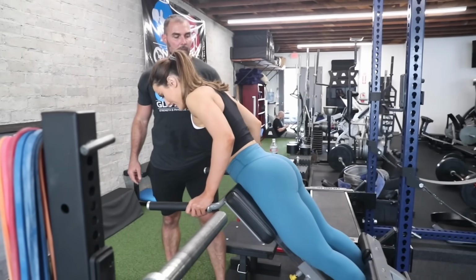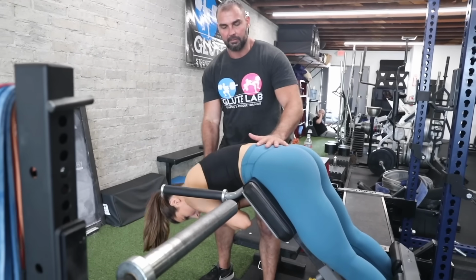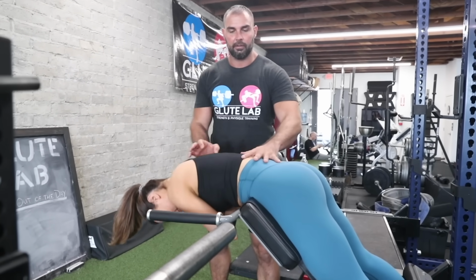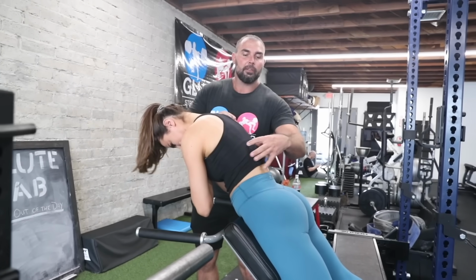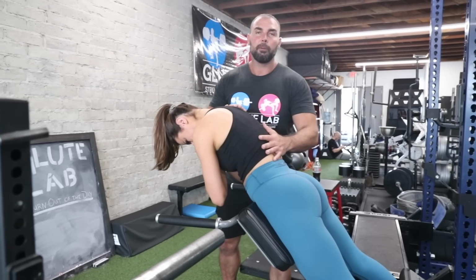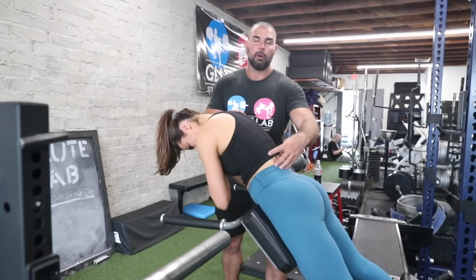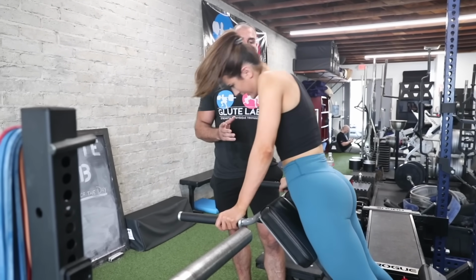So let's put this up way too high. You have to round and then come up and extend and try to actually target this. So see, this is flexed. Now it's hyperextended. Here you're working the erectors dynamically, but most people don't do this for their low back. Well, maybe bodybuilders do, but a lot of our followers are going to want to target their glutes.